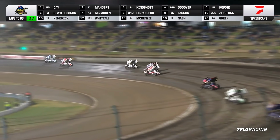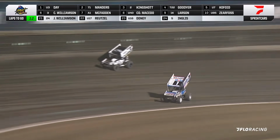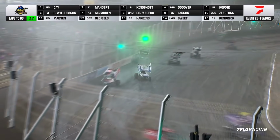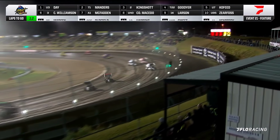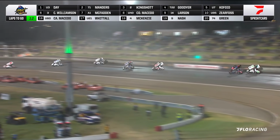Kofoid nearly clipped the left rear on Jock Goodyer right there off of turn number 2. Goodyer trying to make his way through a couple of slower cars. Will make his way to the inside of James Inglis as he continues to try and track down number 2 Dayne Kingshott. Williamson with Kofoid in the middle of turn 1 and 2 they go. It's busy around the motorplex. Everybody's spread out now with 1.5 seconds.